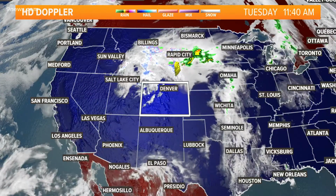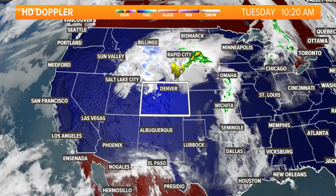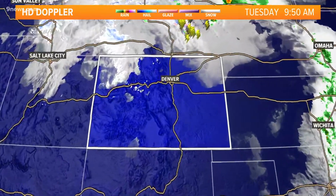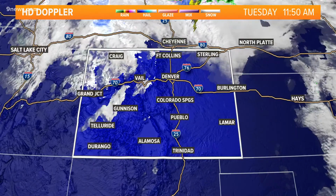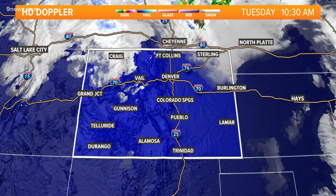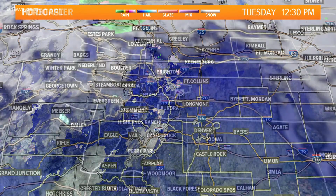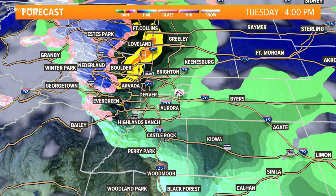As we're looking at HD Doppler right now, you can see that storm system to our north. Look at all that lightning on there. That is a sign of changing of the seasons. I love it. We could see a couple of thunderstorms as we go throughout the rest of this afternoon and this evening, but right now things are pretty quiet. You can just see a little bit of snow that's starting to fall up near Steamboat over Rabbit Ears Pass. But as far as your forecast goes, don't expect much action until after around 4 o'clock.